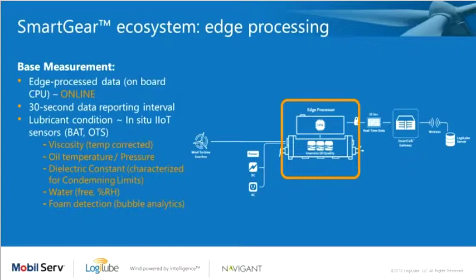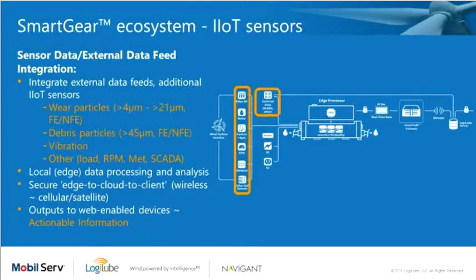With that, I'm going to move to the next slide. And we're now highlighting another set of external sensors where we're measuring wear particles, defined as very small, down to 4 micron up through 21 micron. The typical example of the wear particles might be the metal particles being shed from the gear lobes as they have sliding wear between the gears, as well as the bearing surfaces, the raceways, and so on. We also have the ability to input debris particles, or much larger particles, both ferrous and non-ferrous, 45 micron and larger.